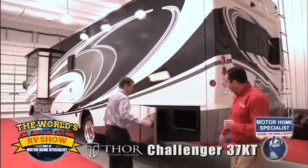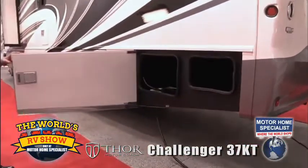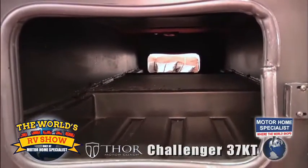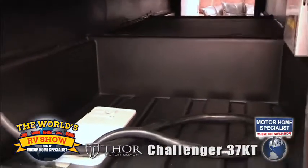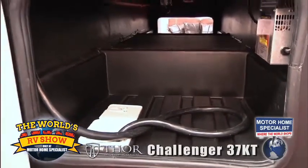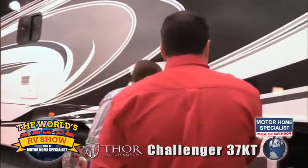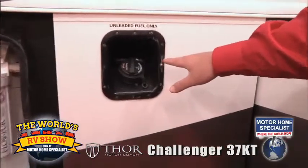Coming around to the back of the coach here, you're going to have a little bit more pass-through storage. The Challenger does come standard with a 5.5 Onan generator, which will make this coach 50 amp service, which you'll see there, the 50 amp power cord plug. Along with the 50 amp service, you're going to get two AC systems that are standard, both 13,500 BTU. Everything in this motorhome can be powered by that 5.5 generator. Fuel fill on this side, the Ford chassis has an 80 gallon fuel fill on it.